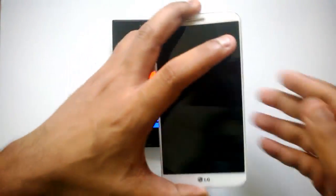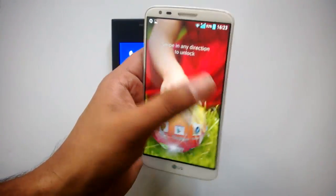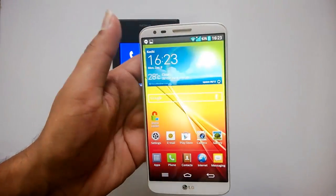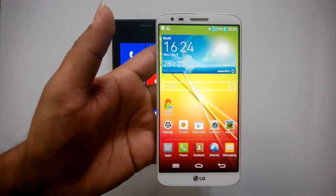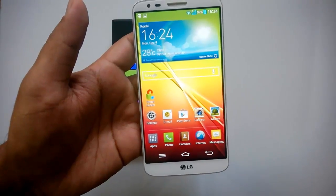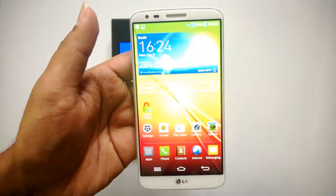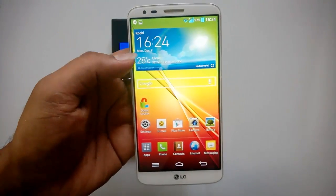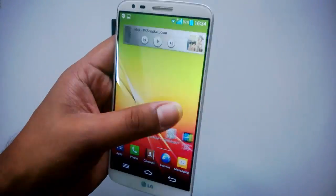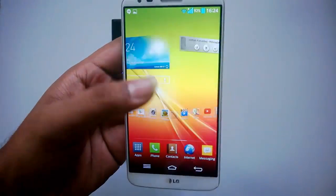Now coming on to the LG, the LG G2 comes with Android 4.2.2. Although this is not the latest OS, it's still one of the best, and it has a custom UI on top of it, very similar to the Samsung TouchWiz UI. There are quite a lot of apps as well, like Q Slide, where you can run multiple apps at the same time, and other apps like video editor, quick memo, and quick remote, etc.